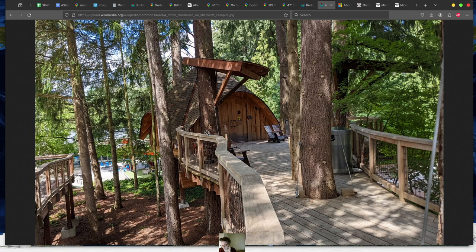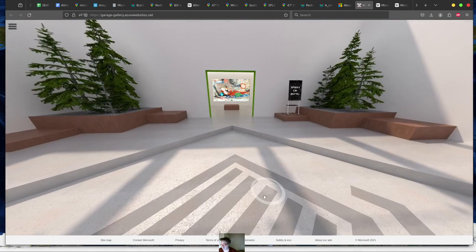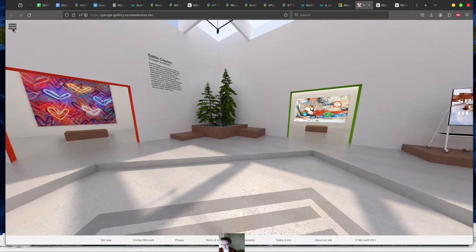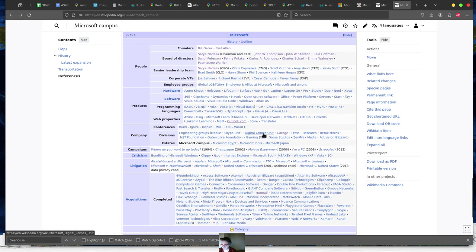And then here's a picture of the treehouse. I thought that was a cool picture. And then they also have what's called the Microsoft Garage. Now, I couldn't really find where it's located on the campus. It's a little bit difficult to find. And then they also have a 3D view of this garage potentially that you can check out. But basically the map is this one here. It's kind of a navigational facility or something. And here are some details about the Microsoft Garage. And then there's a whole bunch of different things.